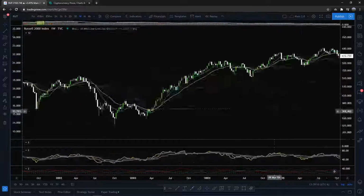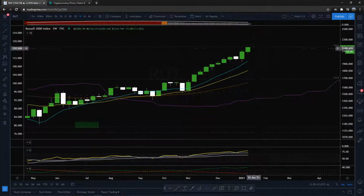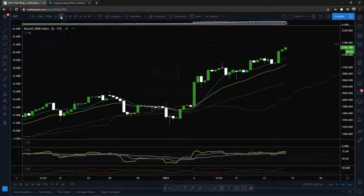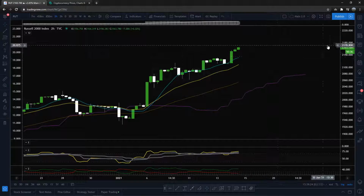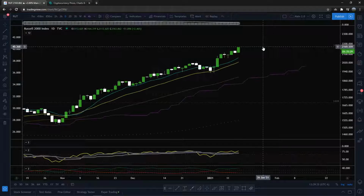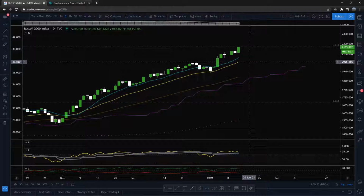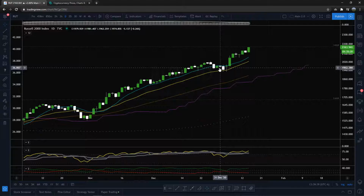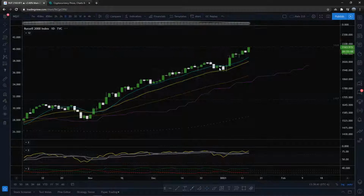So anyway, let's go back to present day. Oh, look, it's up more. Let's zoom in. Oh my God, this is just ridiculous. Looks like it's about to hit our target up here. We got a 3618 extension target. We're pretty much there right now. Close enough is close enough. And so probably a little stalling here. So that might bode well for what I was talking about, rotation into the other markets.